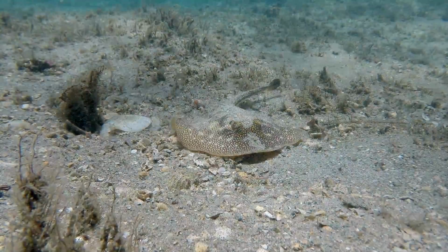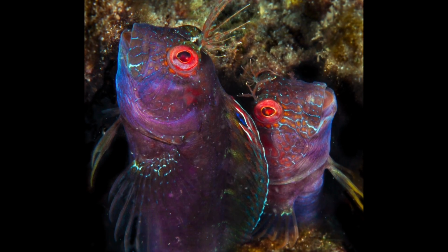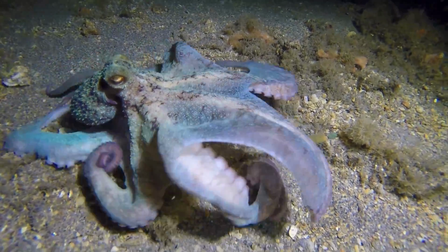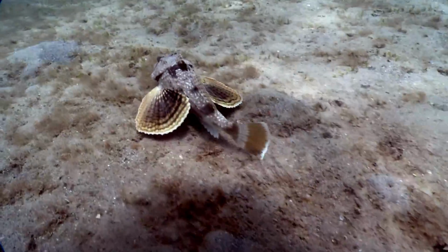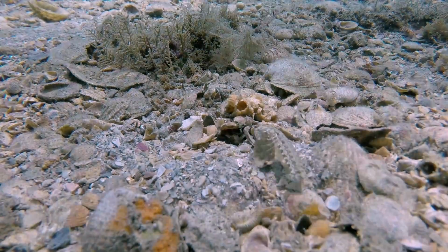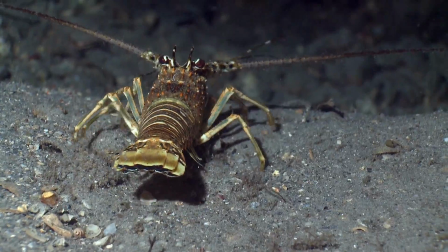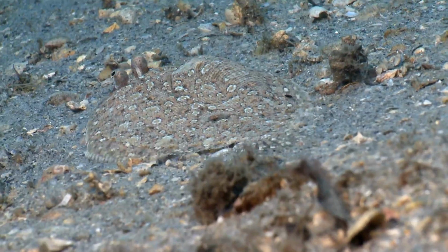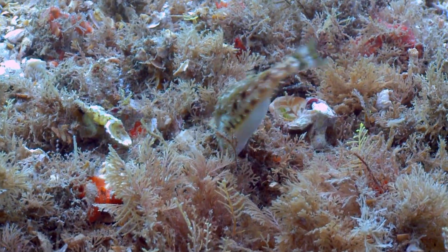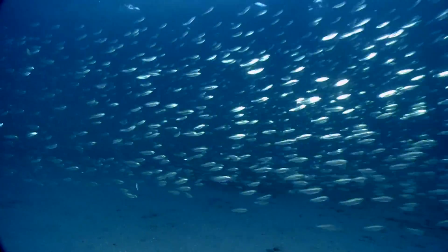You got your yellow rays, sharp-tailed eels. You have blennies, nudibranchs. You have octopus, sea robins, frogfish, crabs, shrimp, urchins, starfish. I could go on for days. And a lot of these things, you might catch them mating, eating. So it's very beautiful and very unique.